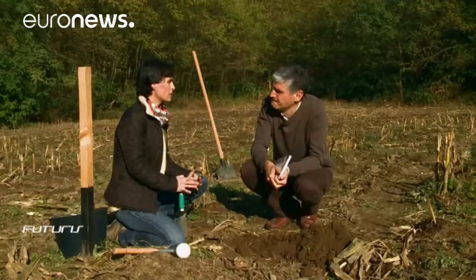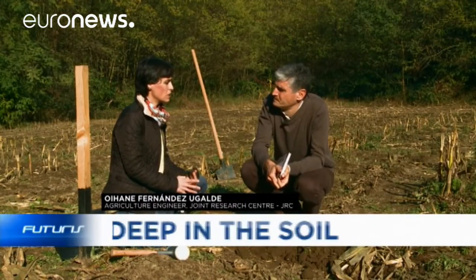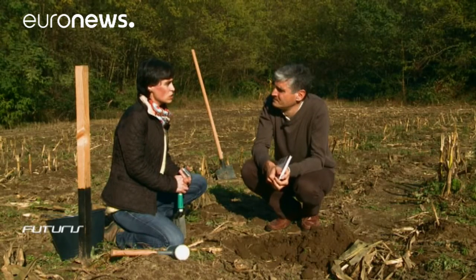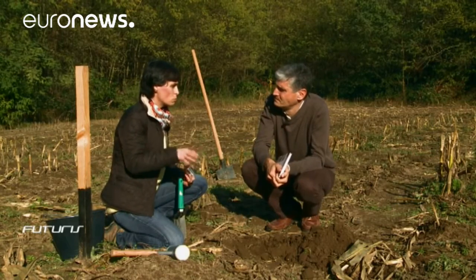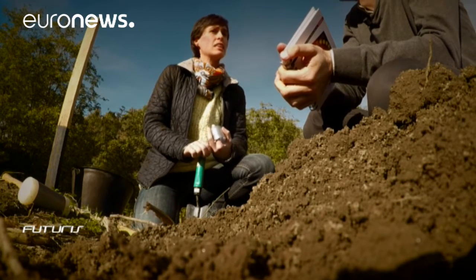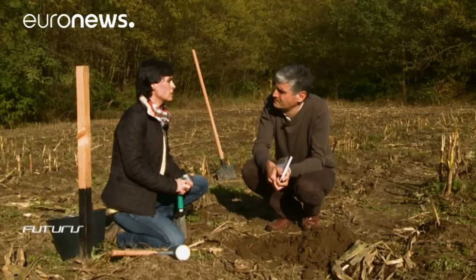We end up with a collection of 25,000 samples from all over Europe that are analysed to study their physical, chemical and biological properties. And how do you choose these sampling sites? We try to select the sites to give a homogeneous representation of all European countries. They're also selected according to their land cover, the soil use, climatic conditions and the different type of soil they have.